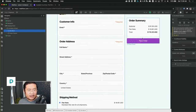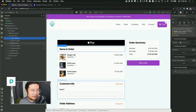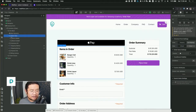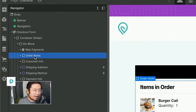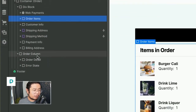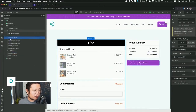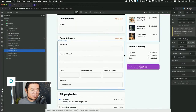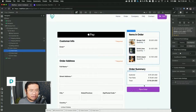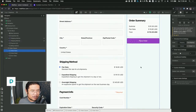One of the things I like to see as a consumer is to see my items, right? See, so these order items, stuff I'm about to buy, right above the price. So what I can do is I can take this order items and put it above the order detail. The order detail being this sidebar. So I'm going to drag order items above order detail. And there we go. I see this right here. Oop, okay. I want both of these. I want both of these to stick.